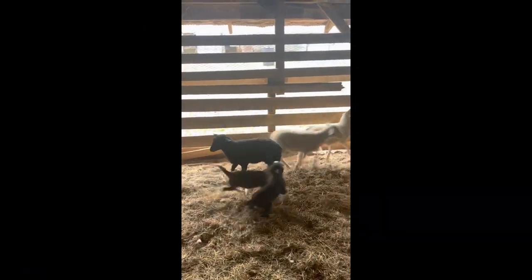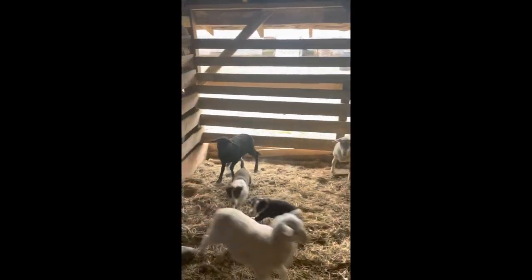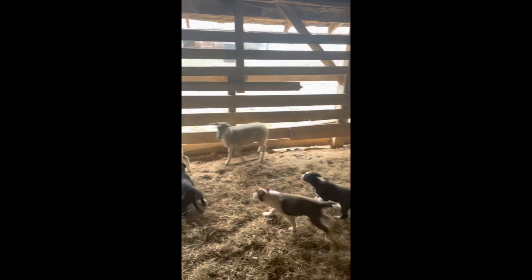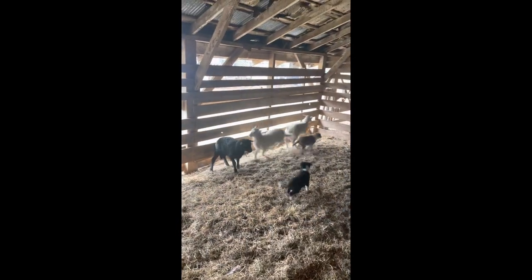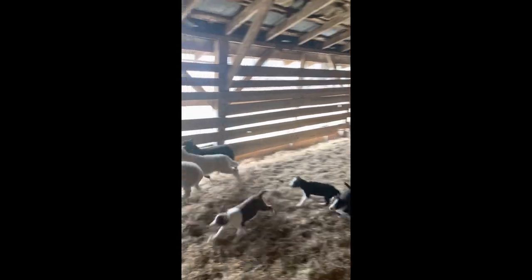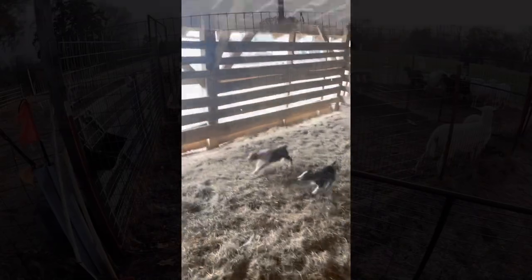Get a hold of him. This was about the most fun we had all weekend. These puppies were 8 weeks old, and they'd never seen stock before. And we wanted to be able to pick out kind of our favorites, so we showed them stock for the first time. And watch that little red one work back and forth and go to the head and get hold.